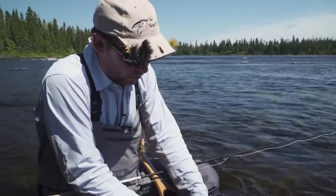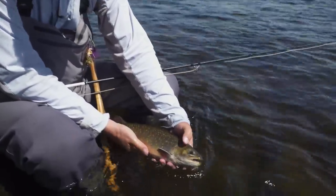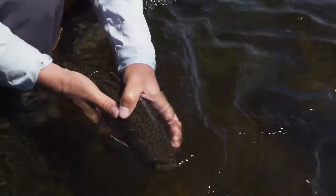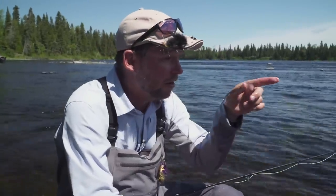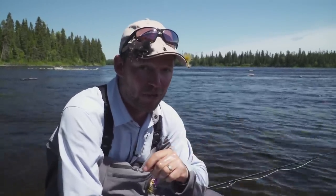One of the things to remember when you're fishing river for brook trout, especially when the water's a little bit warm as it is today, is you want to let them go in an eddy. So we're right in front of a rock, and I'll let this fish go. He's not any worse for wear. Now, the beautiful thing about this is that we've got this entire boulder garden in front of us. This is going to make for an absolutely awesome afternoon.